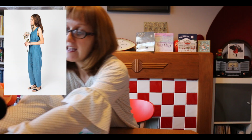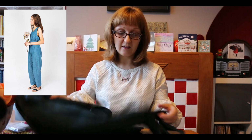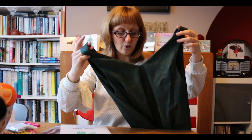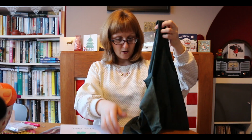Okay, so next one is one of the In the Folds free patterns. This is the jumpsuit pattern, and in fact it's here, so this is the one other than the Jackie dress that I've actually made already. I only made this relatively recently, and it was a bit too wintry to wear by the time I finished, so I haven't got any photos or worn it out yet. But this is my version.